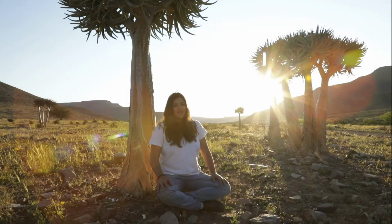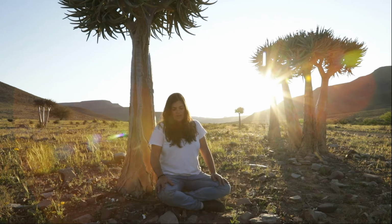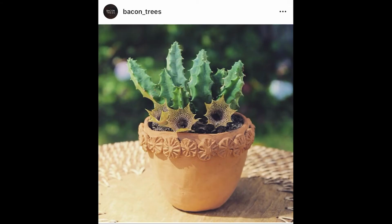I distinctly remember the day it happened. I was at home, a friend of ours was staying with us, and his family was coming to visit. His mom specifically was coming to visit Cape Town. She lives out in the Karoo, which is a very dry, arid place in the Western Cape. She made these homemade terracotta pots, and in them were these succulent plants.